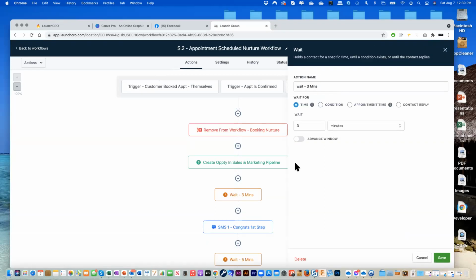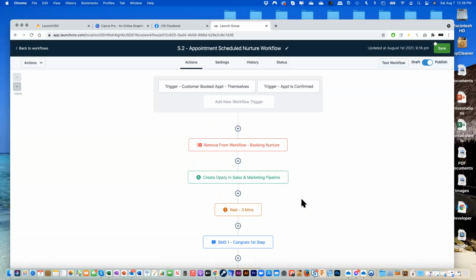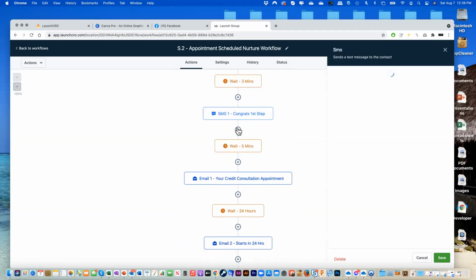Again, here's a wait time. I click on it and specify how long I'm going to wait. It's 3 minutes. And then I put an extra note here so that anybody else coming to look after my work knows this is a wait and it's 3 minutes in duration. I think I mentioned an SMS message.